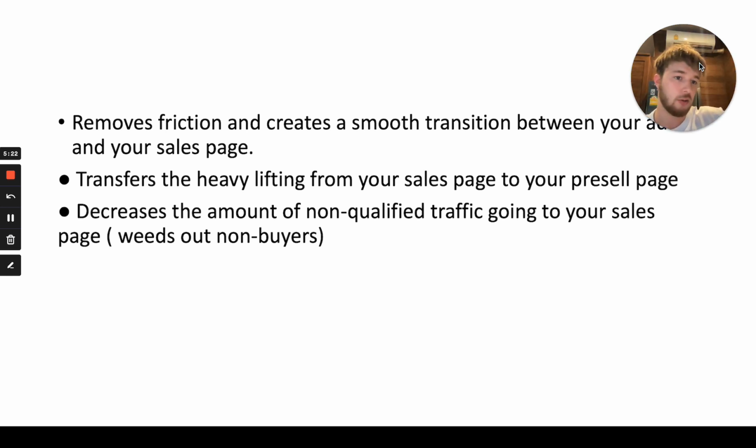So once they click on the ClickBank page by the vendor, they have already converted, they are already sold. It will also decrease the amount of non-qualified traffic going to your sales page. Basically, it weeds out non-buyers, like a garden, weeding out all the weeds so you have all the flowers that are prospecting over there. So that's how it works. That's the whole concept of affiliate marketing using paid traffic, basically the pre-sale page.